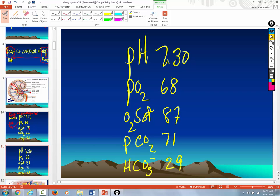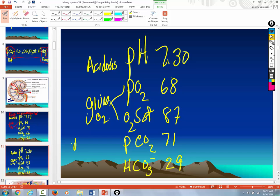So watch. Look at the pH. What's the pH? So it's acidic, right? This is an acidosis. What do you look at the PO2 and the O2 sat for? Give them O2. Right? Now you look at the PCO2. Is the PCO2 high, low, or normal? It's high. So if the PCO2 is high, it's going to force the equation to the right and form free-floating hydrogen ions. Ain't that right?